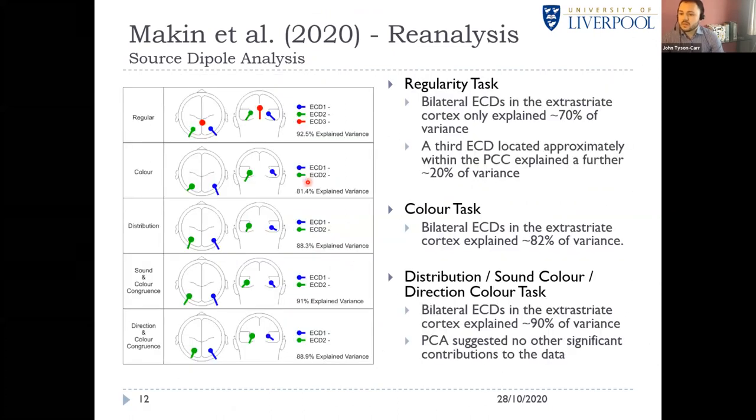So yeah, this just suggests that there's one extra cortical source. So what happens when we fit the full models? The regularity task required that we fit a third source within the posterior cingulate to explain the rest of the data.